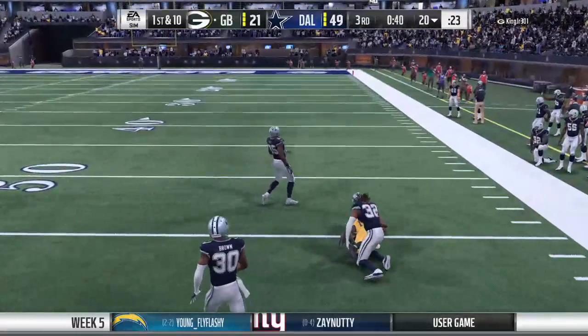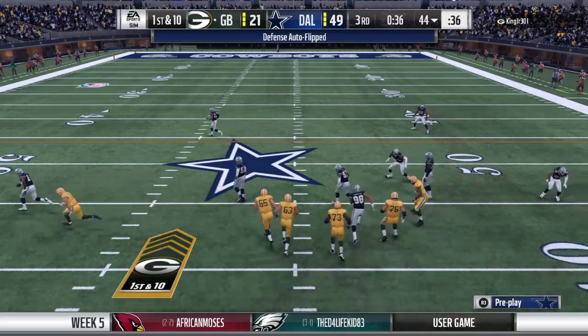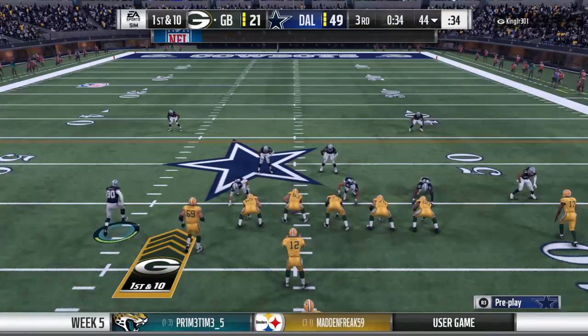Caught on the right side by Adams. And he's brought down after a good gain. That one goes for 24 yards.